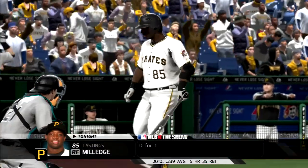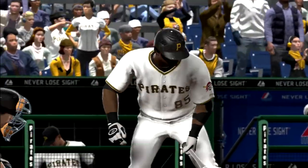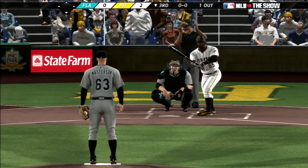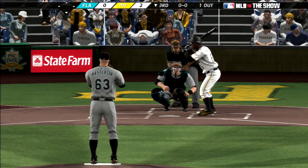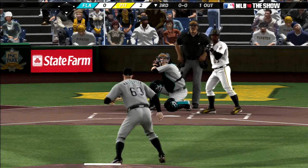Lastings Milledge will try it again. He flew out his first time. And this is low, ball one.